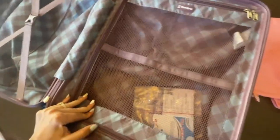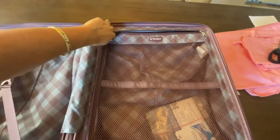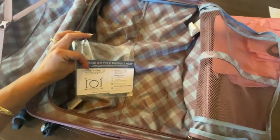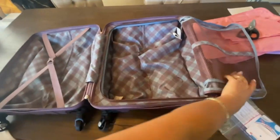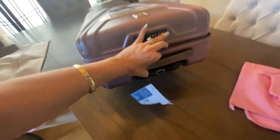For the price I paid, I think it was like $129 for this. I'm pretty happy. It's definitely going to be too small to use all those packing cubes, but that's okay. It looks like it has compartments in it. You can register it. It's got a decent Travelpro warranty, so I would do that. So yeah, that's the inside of the luggage. Super excited about this. If you're into carrying on stuff, this is going to be your jam.